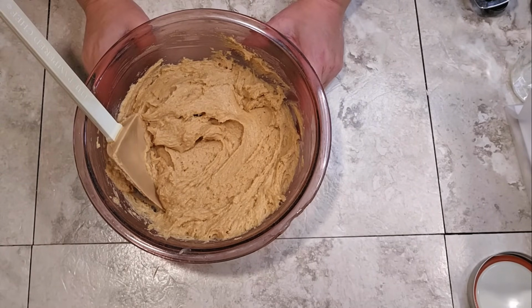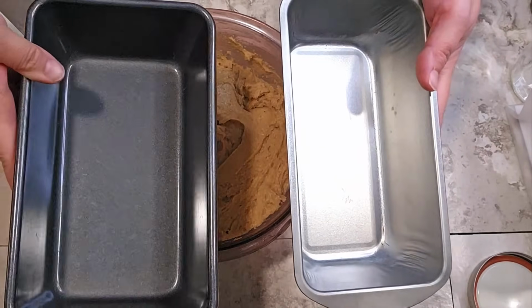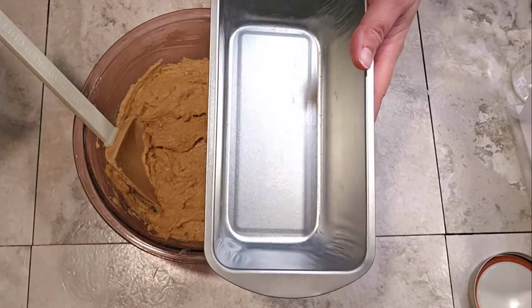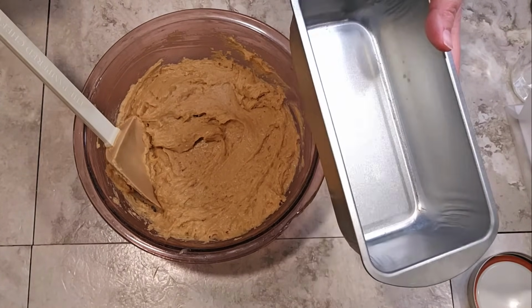So I'm going to go ahead and get the bread pan. I'm going to use an 8x4" bread pan today. In the past, I've used a 9x5 bread pan. That works fine. The loaf is a little bit shorter. I think it will fit in the smaller pan, and then I would have a taller, narrower loaf. And if for some reason it doesn't fit, I'll just put it in the other pan.